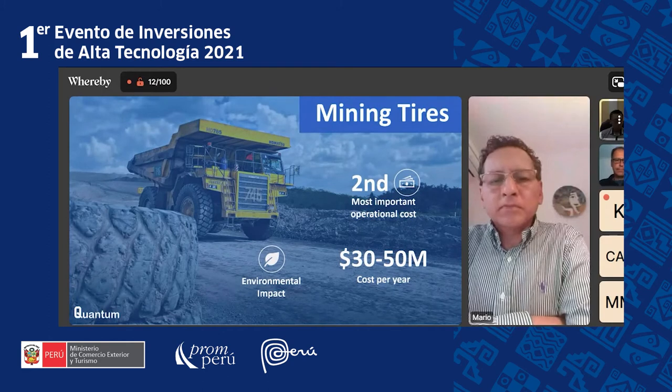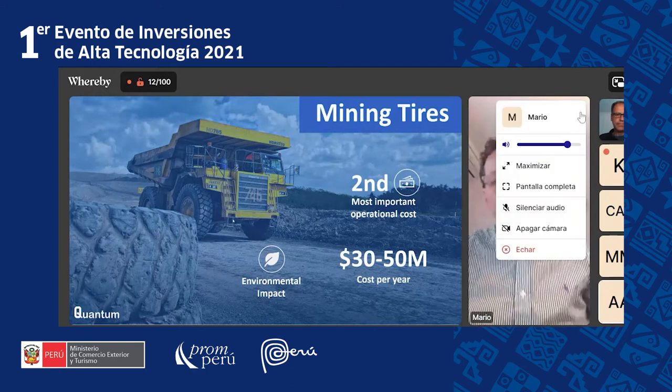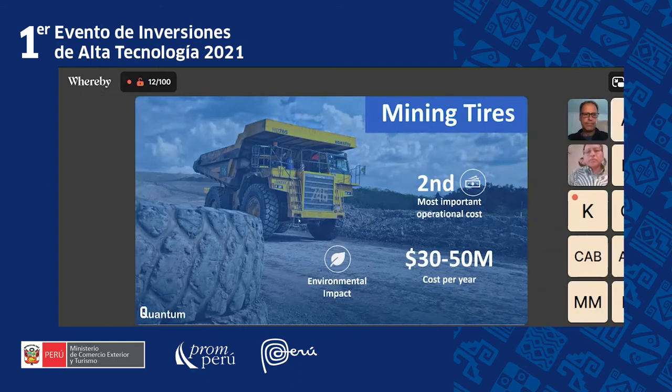So, as I mentioned, all the team are currently working on the mine site. Everybody that works at the mine site knows that the second most important operational cost is tires. Many of the management methods they are using now are manual, and they are not using a lot of IoT services. So we spot an opportunity there.